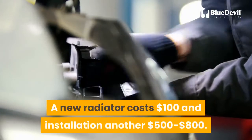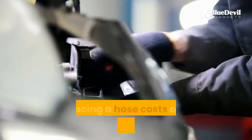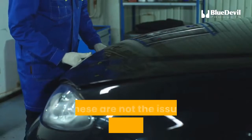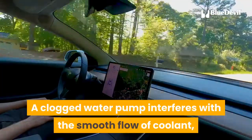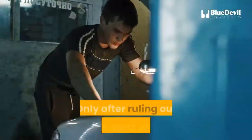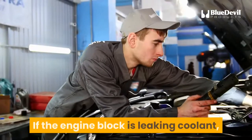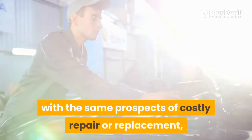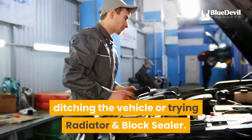Larger holes that cannot be sealed will require replacement. A new radiator costs $100 and installation another $500 to $800. Replacing a hose costs about $150 at a service station. If these are not the issues, check the water pump. A clogged water pump interferes with the smooth flow of coolant, potentially resulting in the engine overheating. Only after ruling out those parts should a cracked engine block be considered. If the engine block is leaking coolant, the problem is back to a cracked engine block, with the same prospects of costly repair or replacement, ditching the vehicle or trying radiator and block sealer.